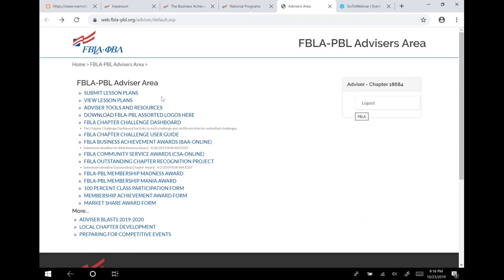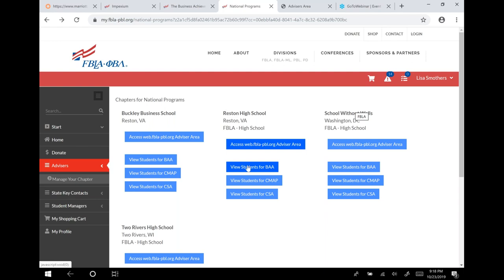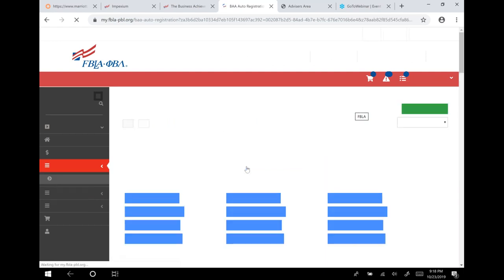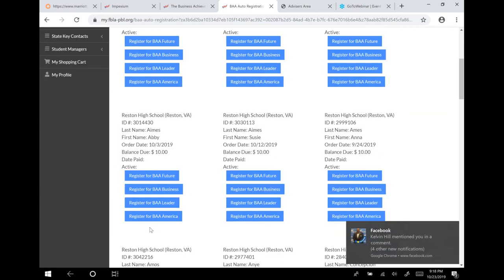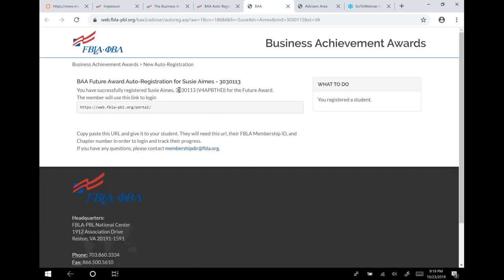And I'm going to go ahead and go back to my Impexium National Programs. And I'm going to go to View Students for the BAA. And I'm going to go ahead and register. Let's see here. Register as Susie for the Future Award. So if I look and register Susie for the Future Award, her number is 303113. So if I go in, go to this portal.